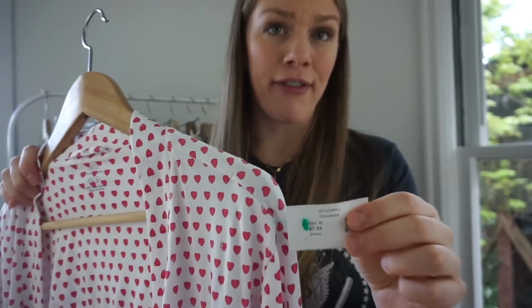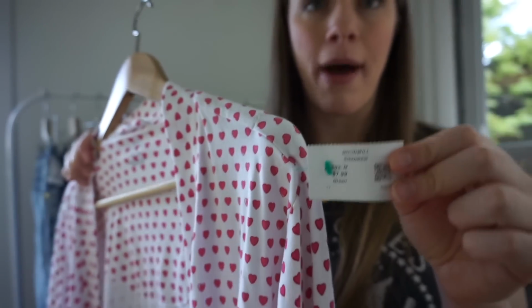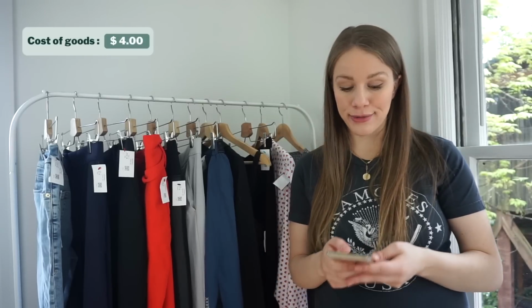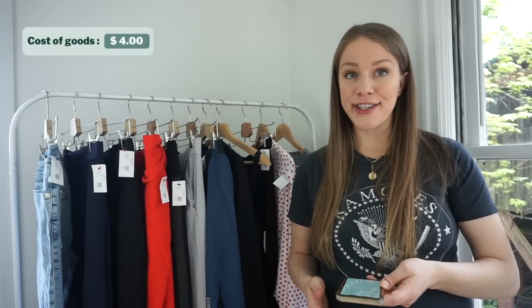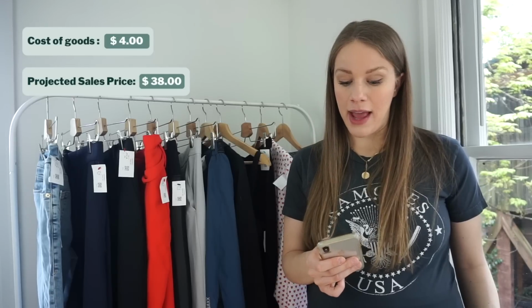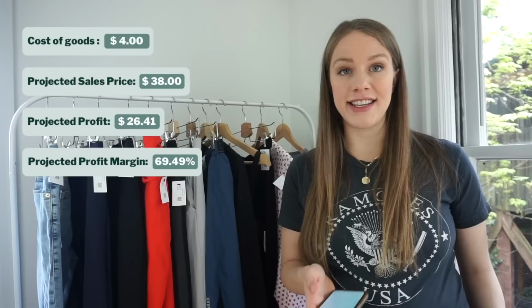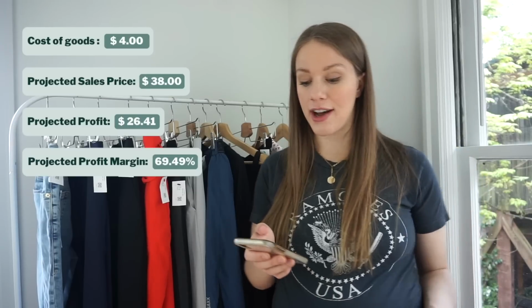And this was also half off, so I thought it was worth trying out. $7.99, so I paid about $4 for it. It's called the Roller Rabbit Heart Axle robe, and I projected it'll actually sell for $38, which would be great, and it would give me a projected profit of $26.41 and a projected profit margin of 69.49%, which is awesome.